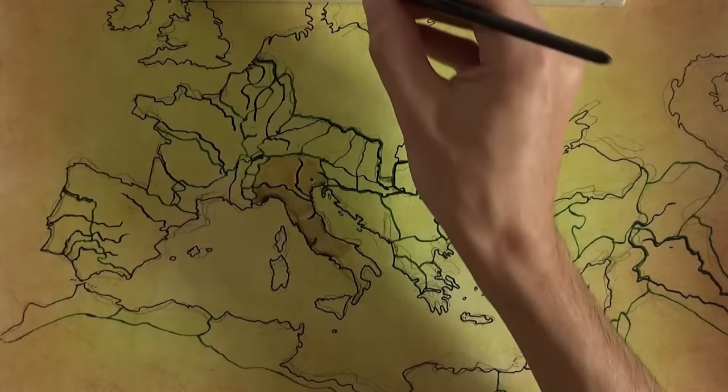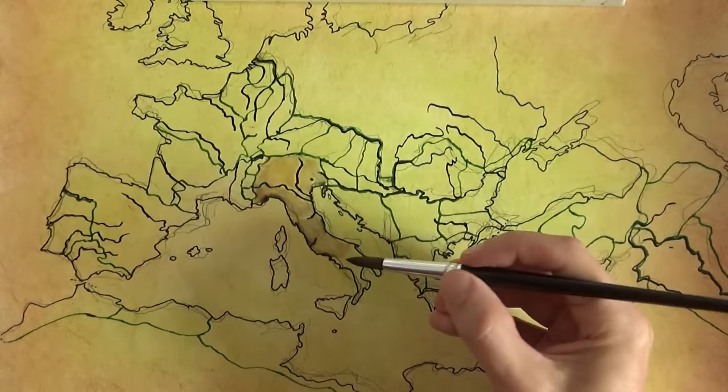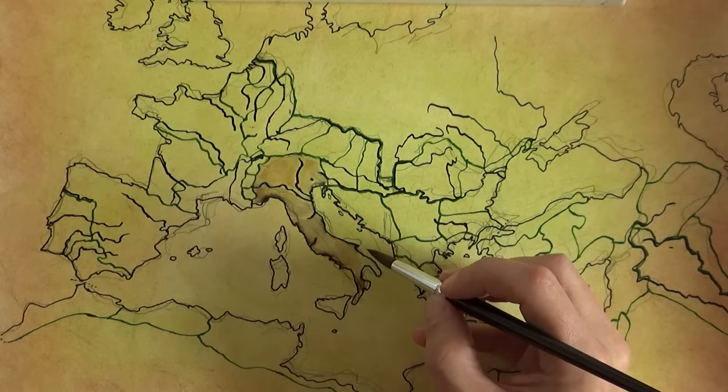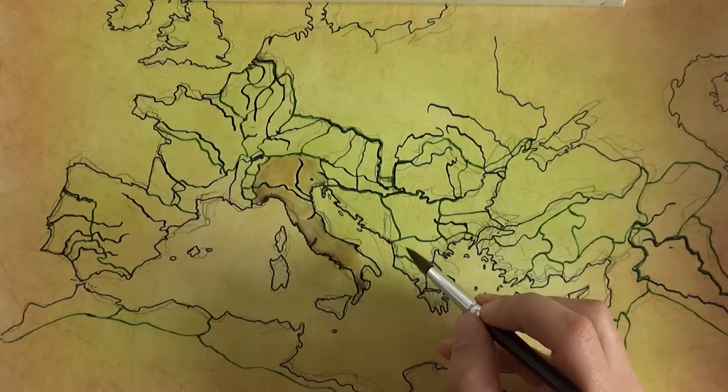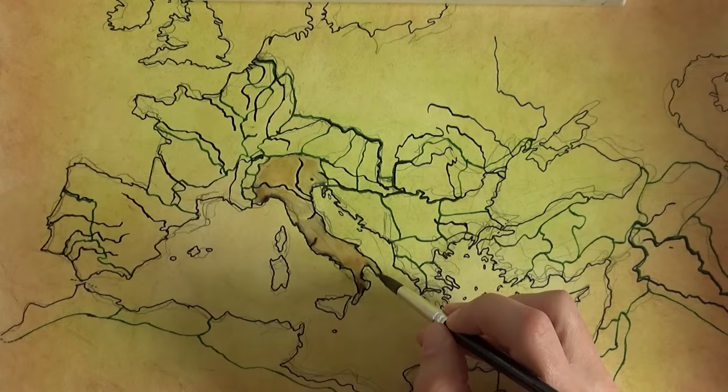But then, between 280 and 275 BC, there were wars involving Pyrrhus, who was the king of Epirus. Epirus here in Greece. And then the Romans conquered this part of southern Italy from Greece.